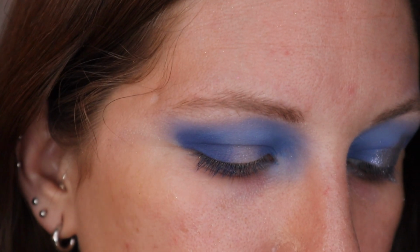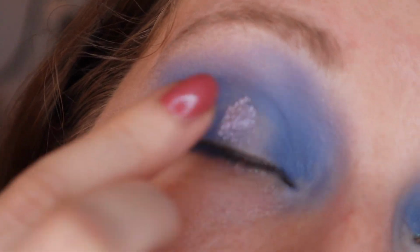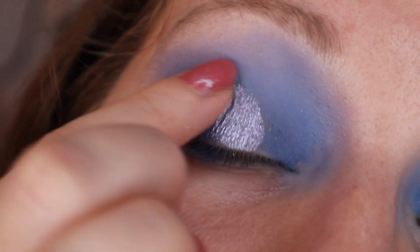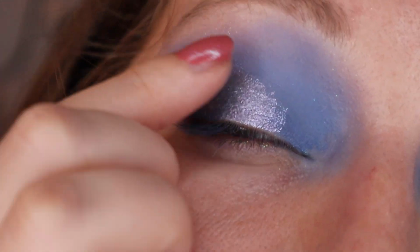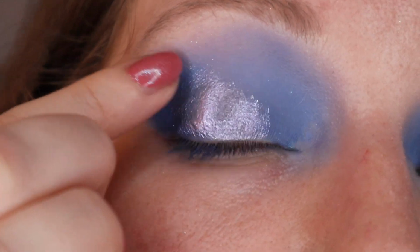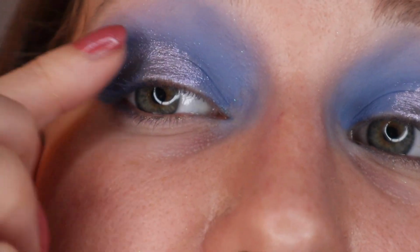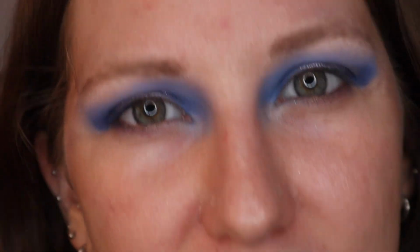I remember from the Druid palette, there was a variety of formulas. There was at least one shimmer that was a super beautiful, piecey sparkle type of shimmer, which is my favorite kind. There were some that were more metallic, and then there's one that was more like a satin, and I could use it either way. And I liked the variety of finishes because it just felt like they each had a purpose and you could do different things with both of them.